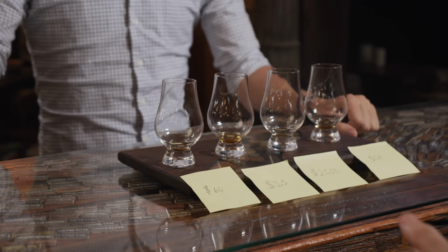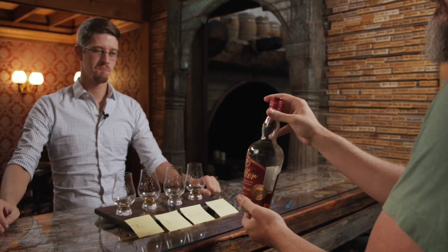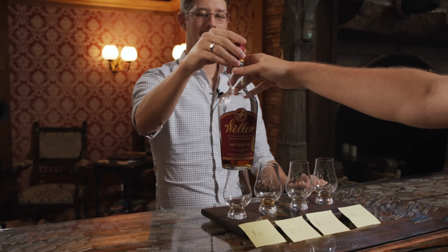All right, so number 1, the thing that you said was probably about $60, that's actually going to be the $120 whiskey. That is the Weller Antique 107. Let's just do that and make Alex nervous.